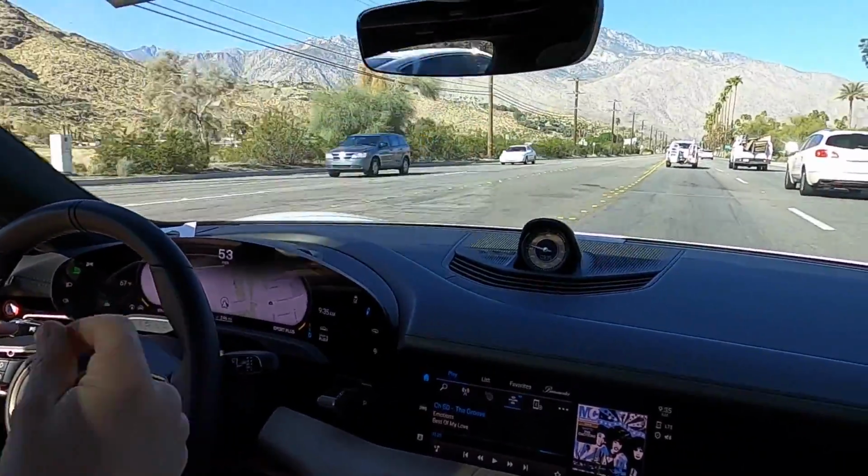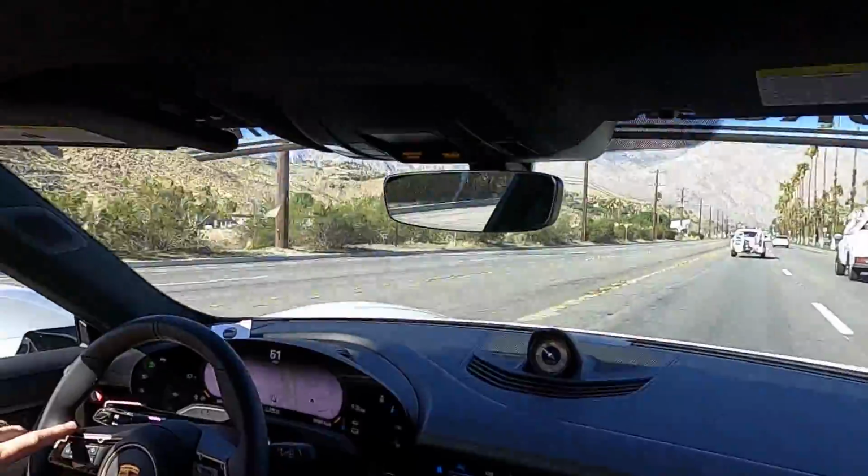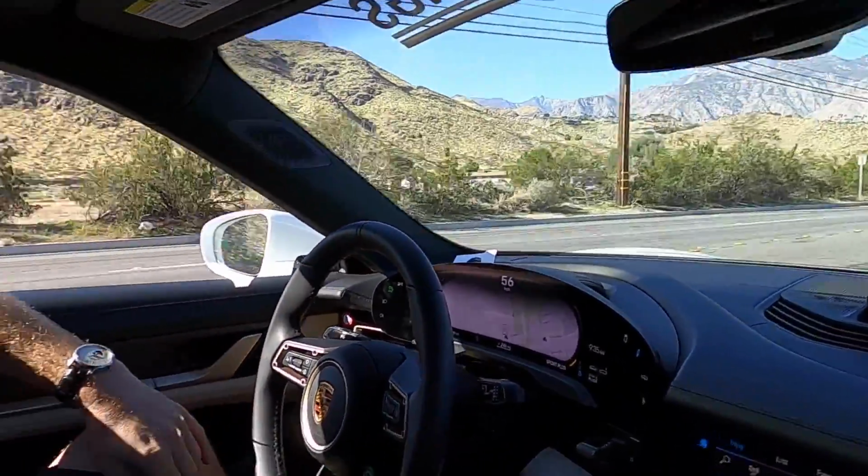Just immediate power. Anytime you step on the throttle, even if we're going 50 miles... Oh, my goodness. Dude, I can't even believe that. Going 50 miles an hour right now. We're in a high speed limit area here. Okay, I'm going down to 45. Dude, this is actually kind of scary fast. Like, literally, oh my goodness.